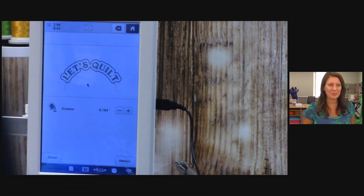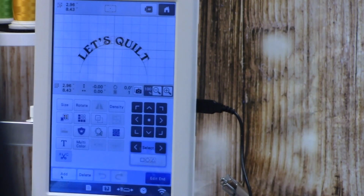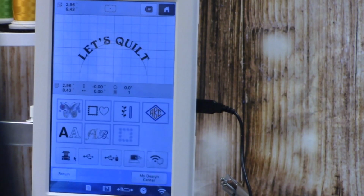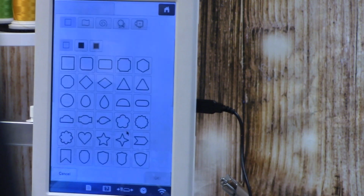This is awesome. Yeah, it's really easy. And then just like last time, we'll save the outline to the memory. And now I'm going to add my decorative fill. I go to Add. I'll come into the Design Center. And like before, I'll go to my shapes icon.